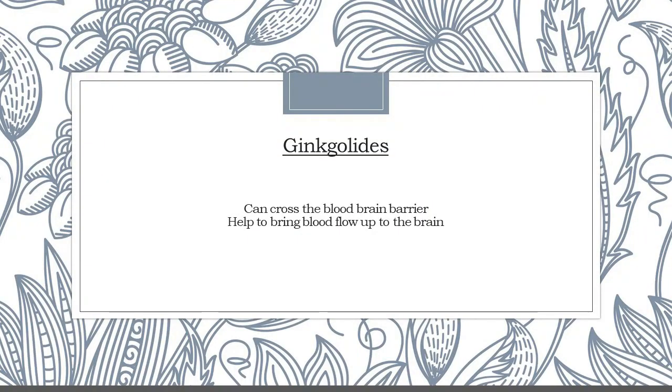There is a lot of clinical research that is now backing up the historic use of this tree. Ginkgo is rich in compounds called ginkgolides, and science has now shown that ginkgolides have an effect on crossing the blood-brain barrier and helping to bring blood flow up to the brain. So historically, before we knew any of this, ginkgo has actually been used as a circulatory stimulant and as a brain tonic, aiding in things like memory and cognition and focus. And now we know through science that we have ginkgolides.